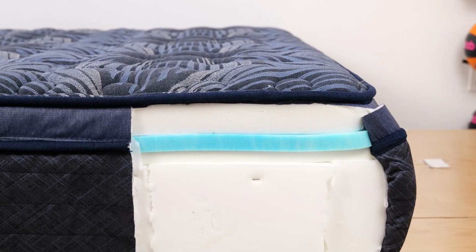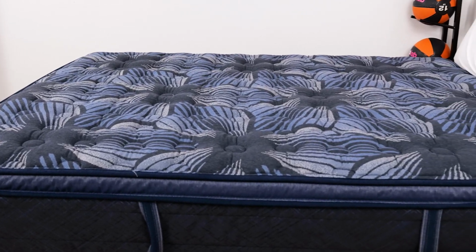The mattress uses an edge support foam that runs along the entire perimeter of the mattress. This foam is 8 inches tall and 4 inches wide. The foam is having a significant positive impact on both sitting and lying edge support.